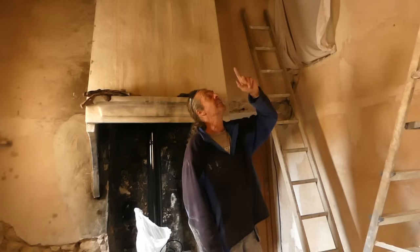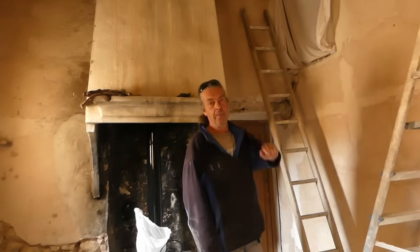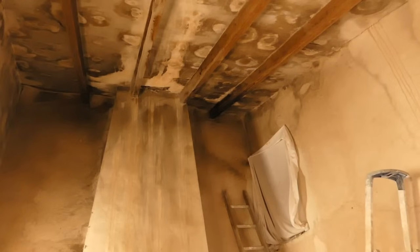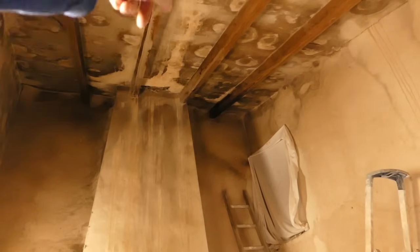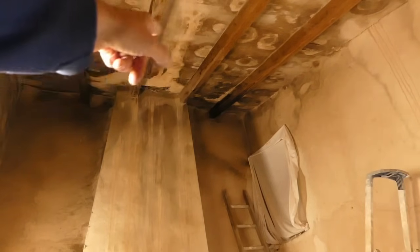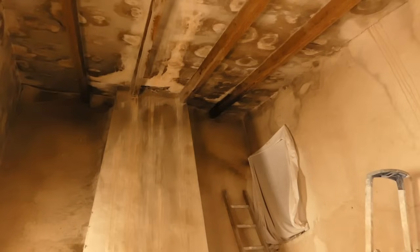The light, I'll move the camera. You can see the state of the ceiling up there. I've got a channel in for the cable for the light to go on the right hand side, but I was considering burying it into the ceiling, running behind those beams. I'm not so sure about that. That's going to be an absolute pain. Plus the beams stick up a couple of inches further than the ceiling height anyway.